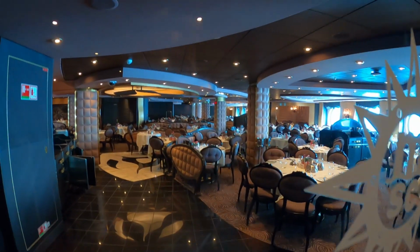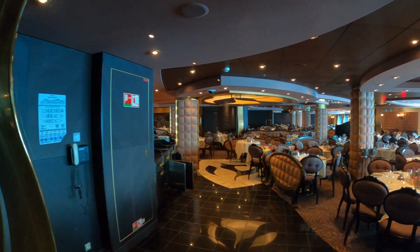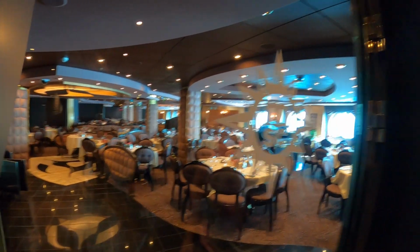So this one's the Black Crab. It's on 2 levels, and they do a little dance show up on the stairs between the 2 levels with the staff, and we've had pretty good service. We didn't have anybody sit with us, so we had a round table all to ourselves. We didn't plan that. I don't know if the people didn't go to dinner or they just put us at a round table by ourselves, but it's been a nice, quiet time.